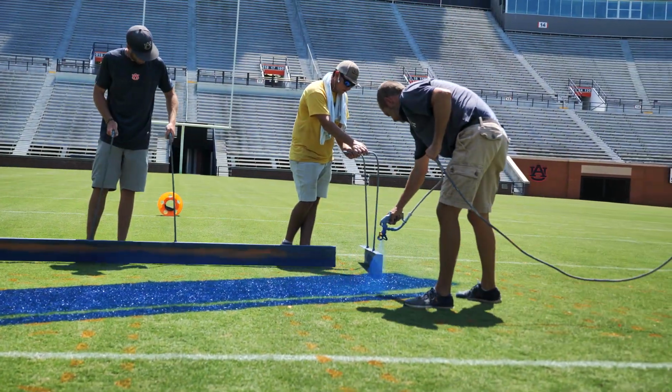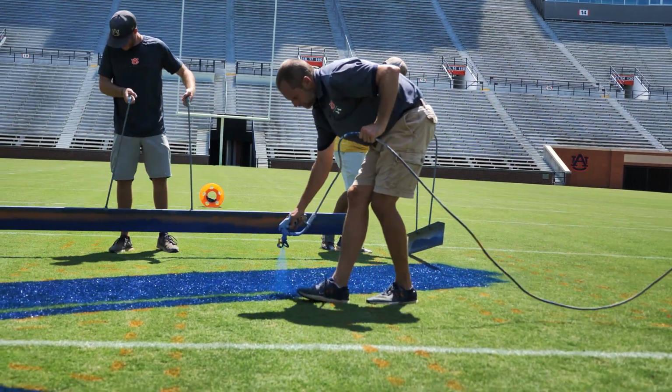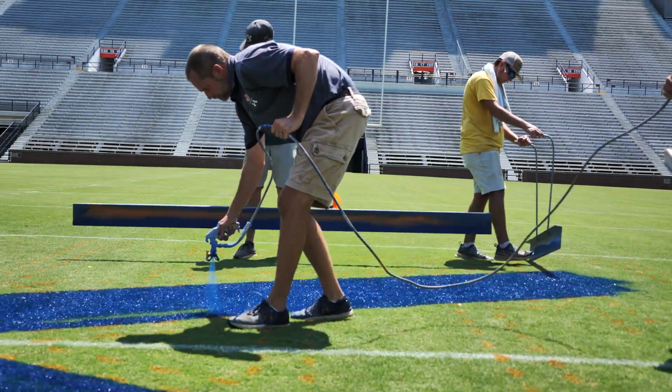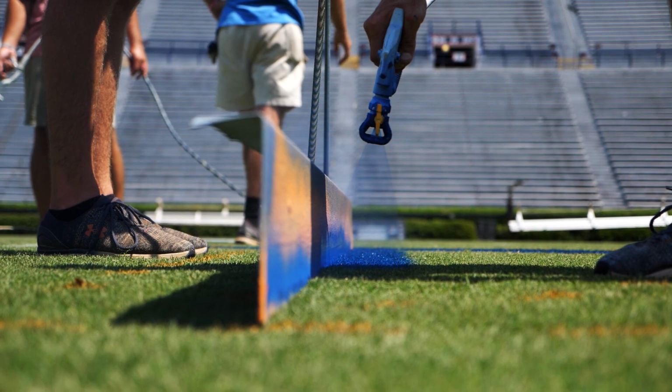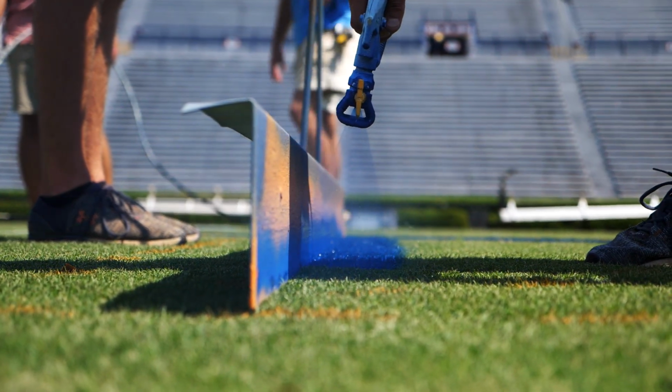It's hard to beat growing athletic fields for the school in which you graduated. Not only am I an Auburn fan, but an Auburn employee, so I take a lot of pride in it. We want the turf grass program to succeed and to thrive, and we just hope we're a small part of that.